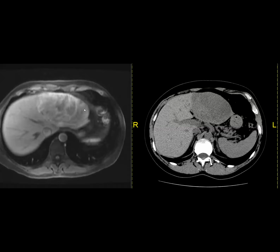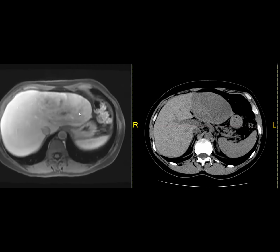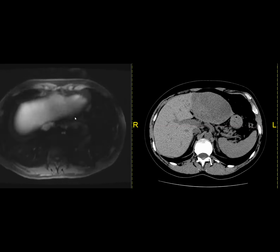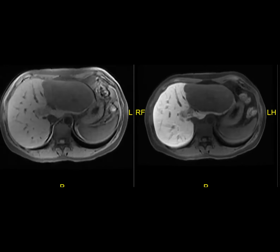There's the arterial phase, again very avidly enhancing. There's the portal venous phase. By the way, there's an FNH in front of the cava, a second lesion. That's correct. But you can see that it looks very different from this lesion. Okay, and here's the T2.